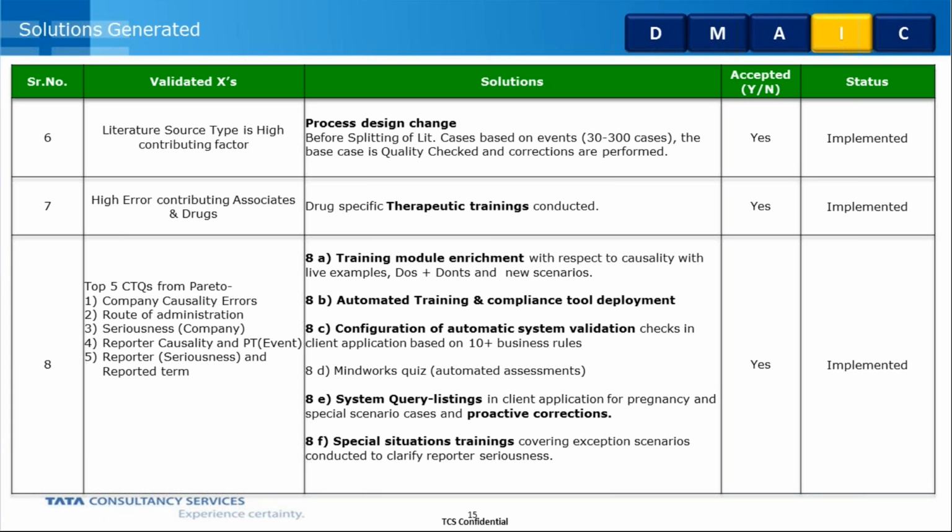Configuration of automatic system validations, which had more than 10 business validation rules. These served as poka-yoke. For example, if the case is a pregnancy case and the gender is selected as male, then the system would throw up an error that the gender is incorrect, and then the associate would have to correct it as female if the case needs to be proceeded with.